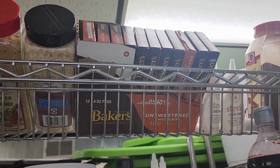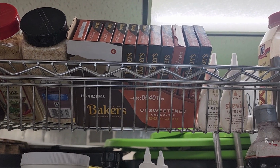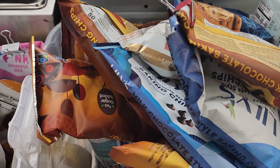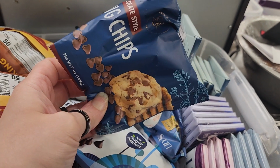I do have a big thing of Baker's chocolate, and that's because I was at one point trying to make my own keto chocolate and it was cheaper, but it's such a pain in the butt that it actually just takes too much time. So this is my box of keto chocolate. I've been experimenting with different ones because I always just stuck with Lily's. I haven't had any problems with the Chalk Zero chips.